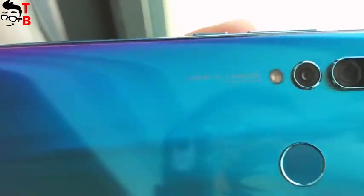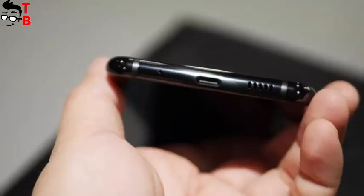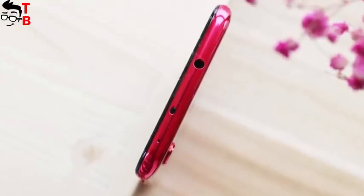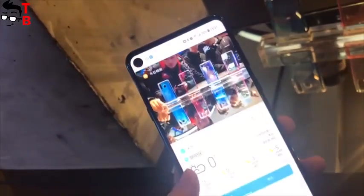On the rear panel, both phones have triple main camera, flashlight and fingerprint reader. The back panels are made of glass. The smartphones have USB Type-C ports and microSD support. However, only Nova 4 comes with 3.5mm audio jack. Samsung decided to give up the headphones jack.